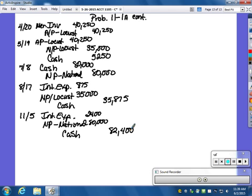Next one, read that one. November 28th. Borrow 42,000 cash from Fargo Bank by signing a 60-day, 8% interest bearing note with a face value of 42,000. All that's irrelevant. What do I debit? What do I credit? You borrowed money, which means you received cash and created a notes payable for 42,000. Who's the company? Fargo.